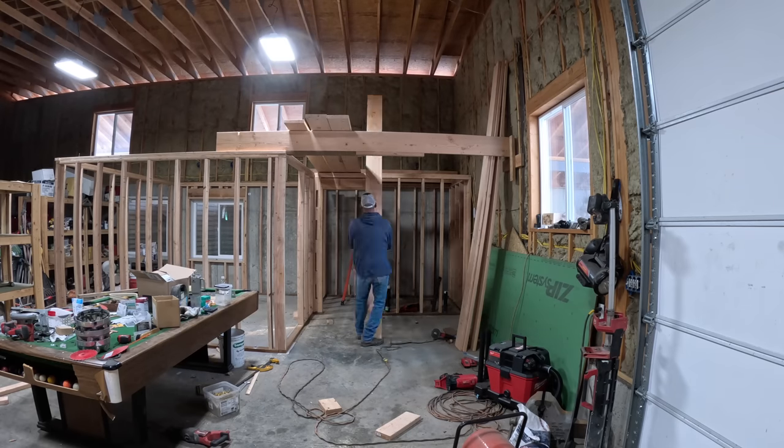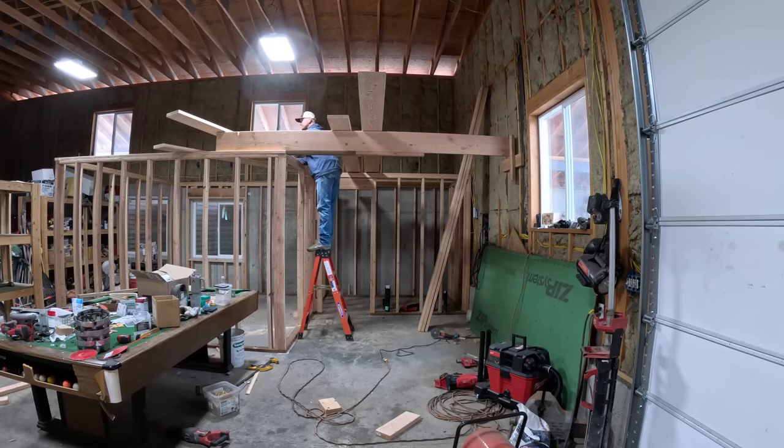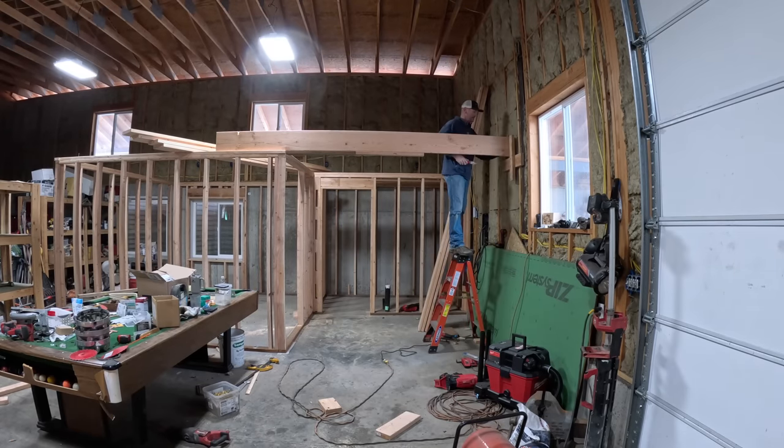When I start to get a little bit too tired, things can get a little bit dangerous, and that's often when I get hurt. But in this case, it was only my pride that took a beating when those floor joists made it back down to the floor.